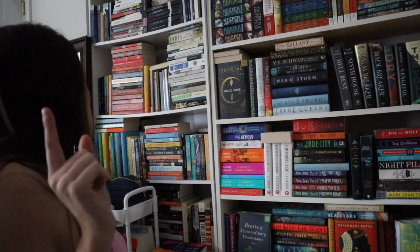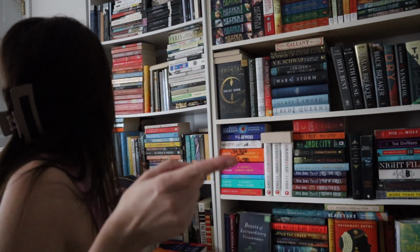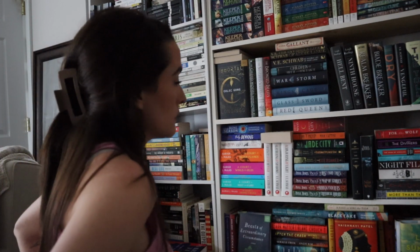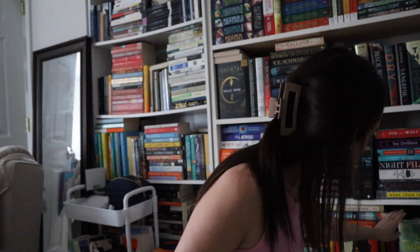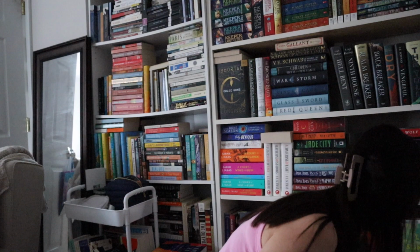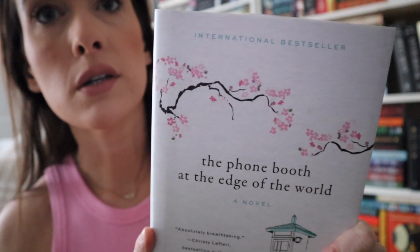Let's see what we have. Ooh. I'm gonna go with this one. This actually could count, well no it couldn't, never mind, from last TBR. I was gonna say this could count for a TBR that I did not get to, because this has been on a TBR previously and I did not get to read it. But this would match for spring because of the flowers. This is At the Phone Booth at the Edge of the World by Laura Messina.